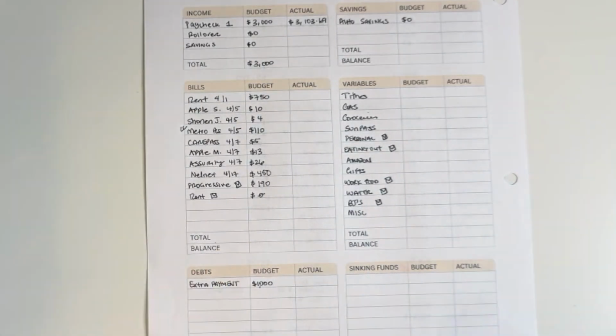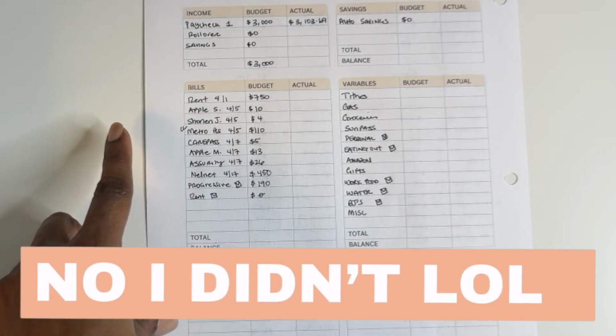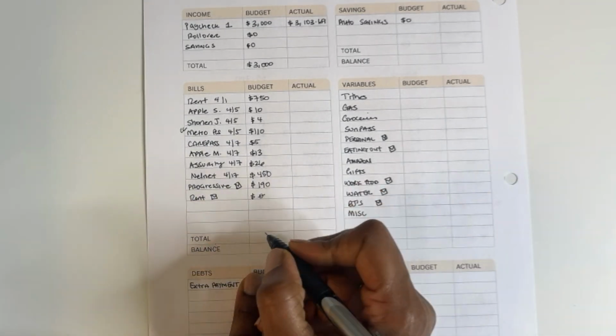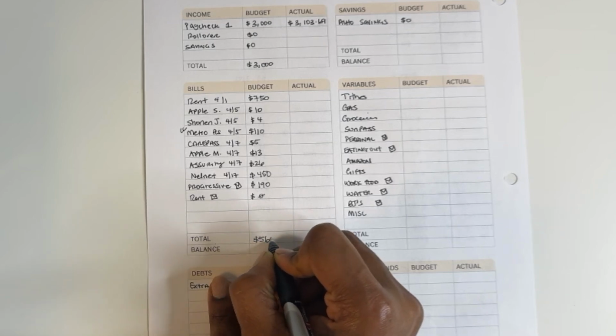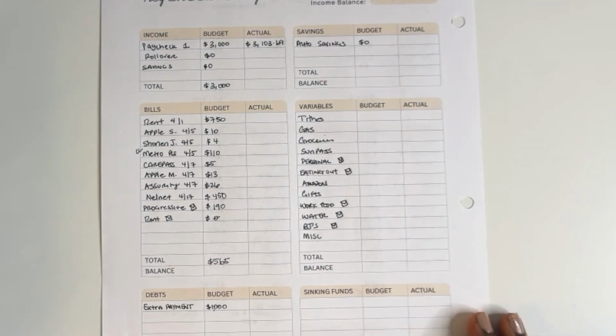So if I calculate everything correctly, that amount here should be $565. If my math is right. If not, you guys can definitely let me know.